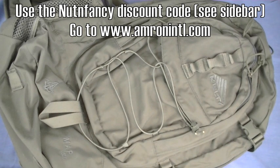It is a great pack. Medium sized, that means it has some limitations. We've talked about that. Other than that, highly recommended.